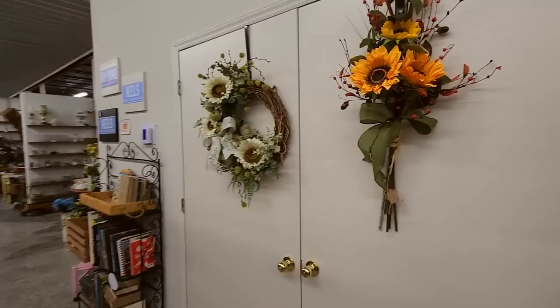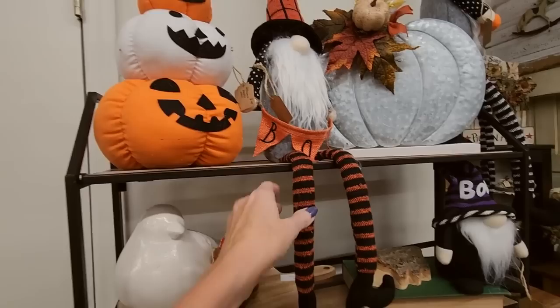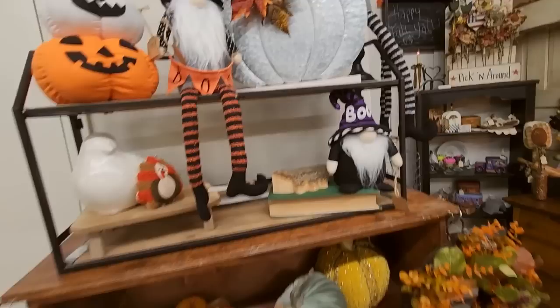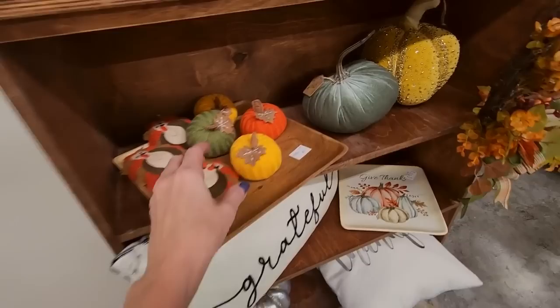And we have some wall decorations. Oh, I like this wreath. Isn't that pretty? Pretty. Look at this one. We have Halloween decor. Look at the little pumpkins. It's a gnome with long legs. Oh, I like this one. He's cute. Look at the sparkles on this pumpkin. Oh my gosh. Wow. Oh, these little sweater pumpkins are cute too.